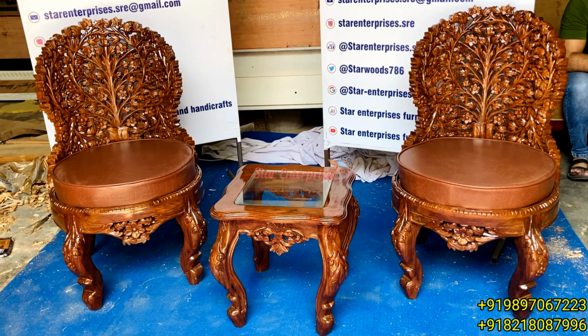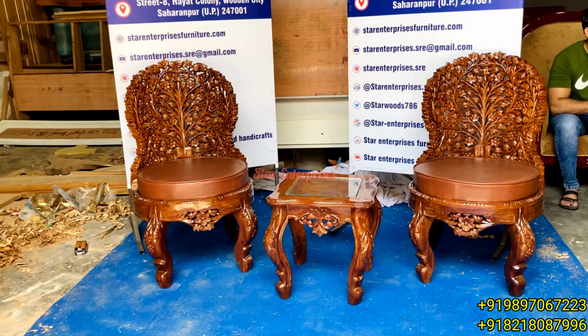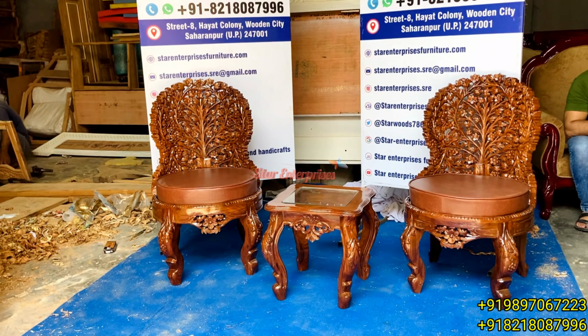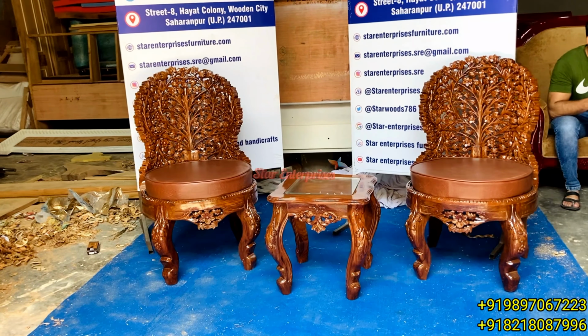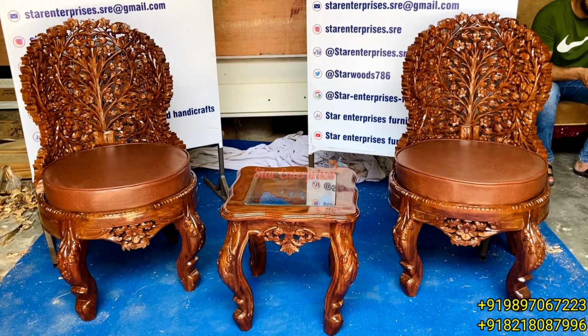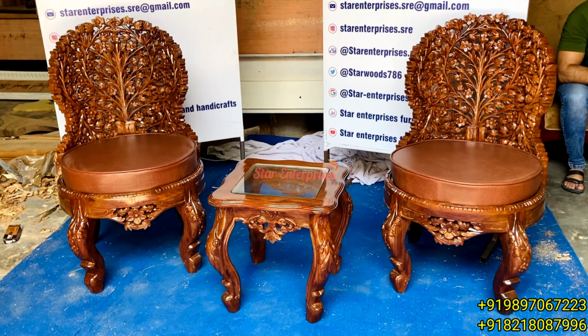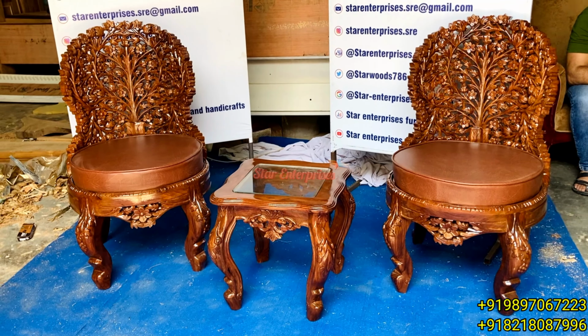And if you are looking for this kind of antique pieces for your house, we can make that for you, because we make this furniture in the highest quality Sheesham, that's called the Nigam Sheesham, and we always use the highest material in our furniture. If you are really interested in high quality furniture, then you have to choose Star Enterprises, and we will make that for you, and we will provide you delivery all over India and abroad also.